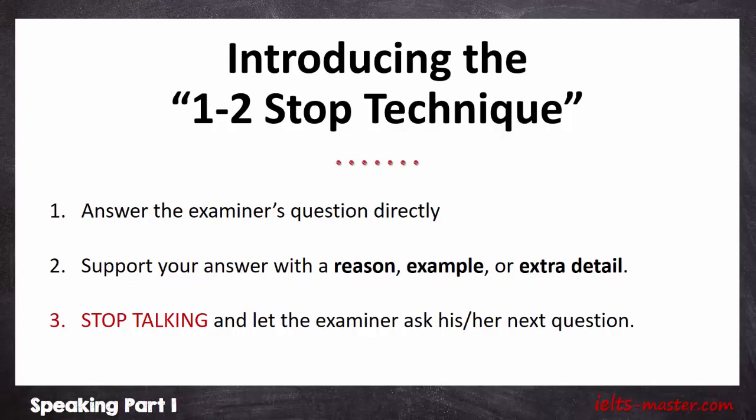Number 1, answer the examiner's question directly. Don't talk about what your favorite color used to be. Don't talk about what your favorite color might be in 10 years. Answer the question, what's your favorite color right now?